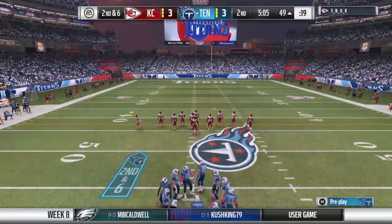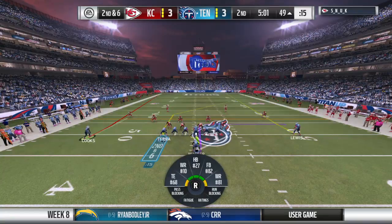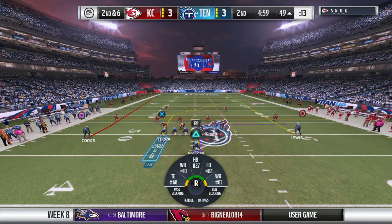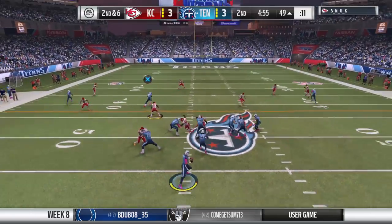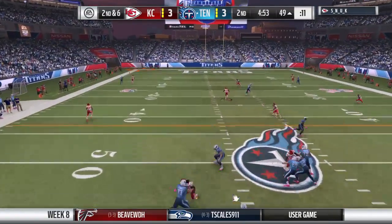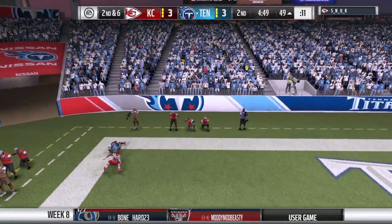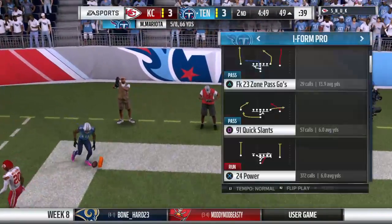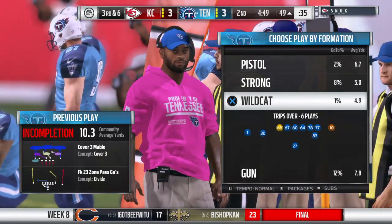Second down following the run. They come out here in the I. Now a second down throw for Mariota. He's going to air one out, and he can't hang on. That's definitely going to be one he wishes he had back. Incomplete in the end zone.